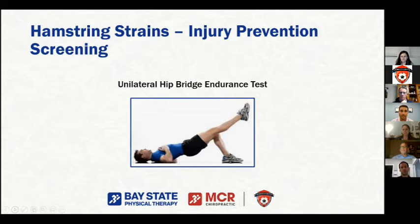We look for any asymmetries, if their pelvis is twisting or rotating side to side, if they have trouble maintaining control through their core. And the goal is to be able to hold this for at least 30 seconds.